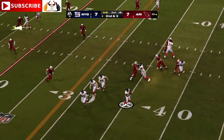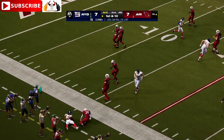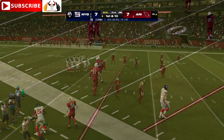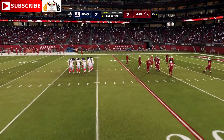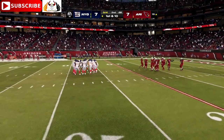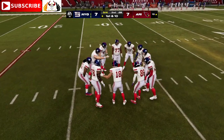Back to throw, Jones. They'll set up the screen to Barkley. And they'll have it in the red zone before he crosses over out of bounds. First down for the Giants as they pick up 12. When you run a screen pass really well, you've got to like the look of it because so many parts come together to make it work well.